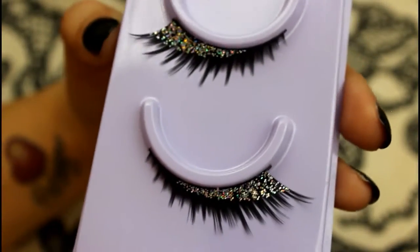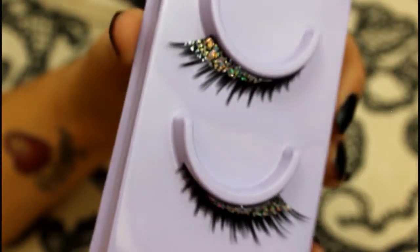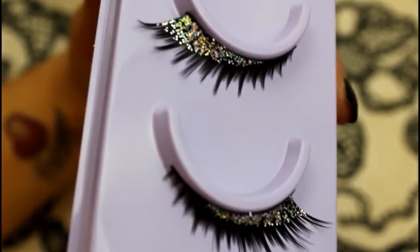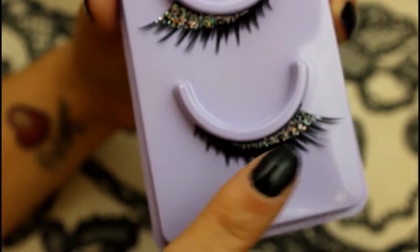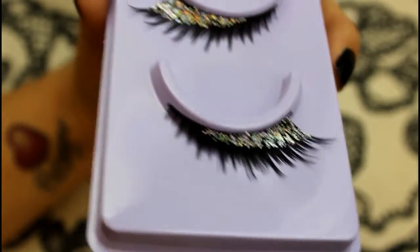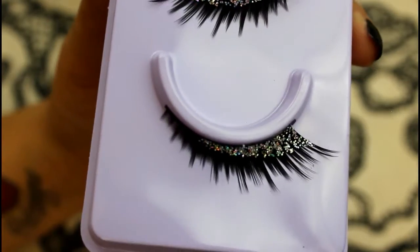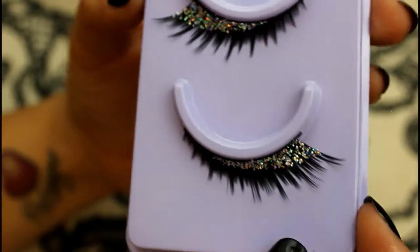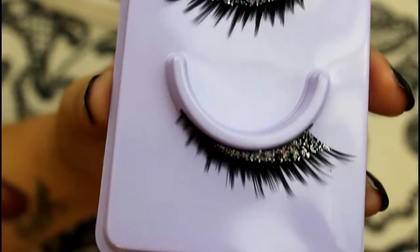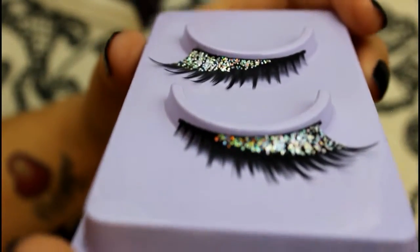Next up is the style Glitter Dip, named for obvious reasons. These ones are really cool, very dramatic style with this super flared out look. They're not super long, which is kind of nice, because a lot of dramatic lashes are way long and you almost feel drag queen-ish. And if you want to look that way, that's totally up to you and fine, but for me, dramatic lashes sometimes are so long, I feel very strange wearing them, but these are dramatic without being crazy over the top long, so I'm excited about that.